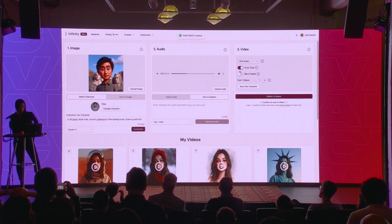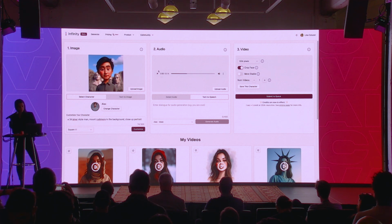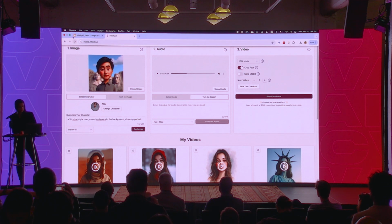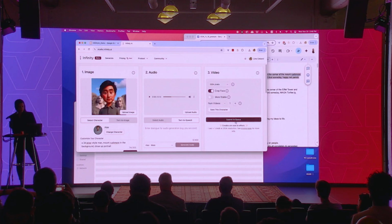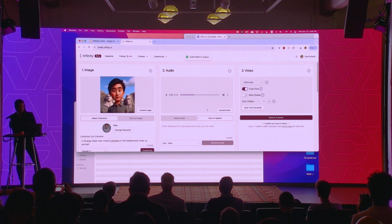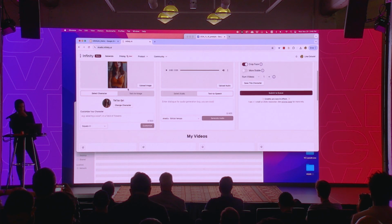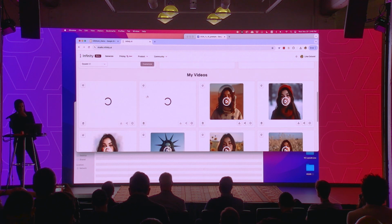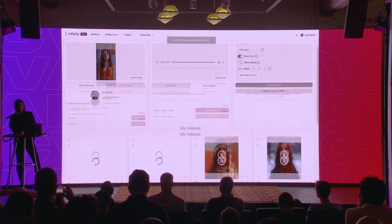And so there's all sorts of different video generation parameters here. And once we press generate, it will appear in our queue. Let me just refresh to make sure that is indeed going to happen. Okay, there we go. I generated two. So while we're waiting for that to generate, it'll just take a second.